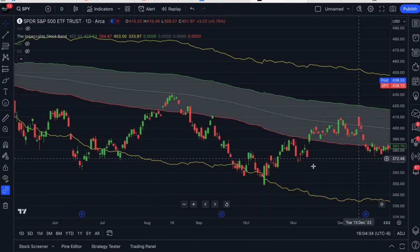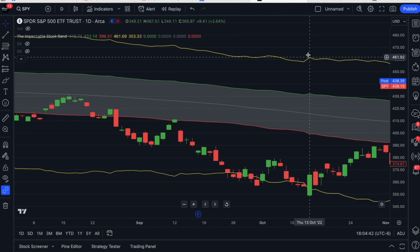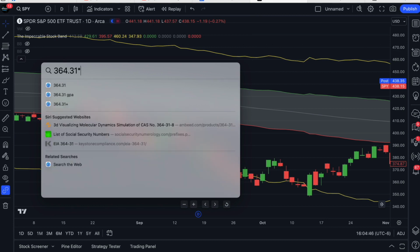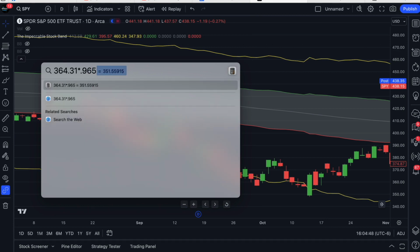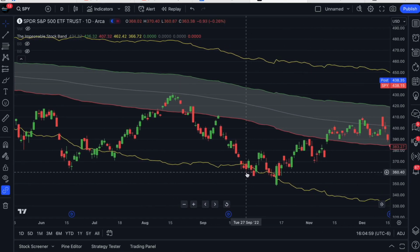So let's look at it. Let's say we're right here. The stock crossed below this level. It's now below the yellow line. We know it hits the criteria. So we're going to take this close price being 364.31. We're going to multiply that by 0.965. Then that's going to give us 351.55. Again, we round to the nearest whole number, 352. That means that the strike price that we're selling for our put credit spread is going to be 352.